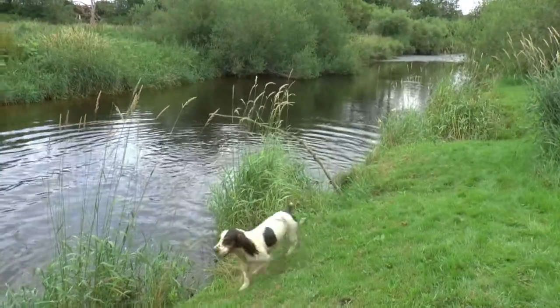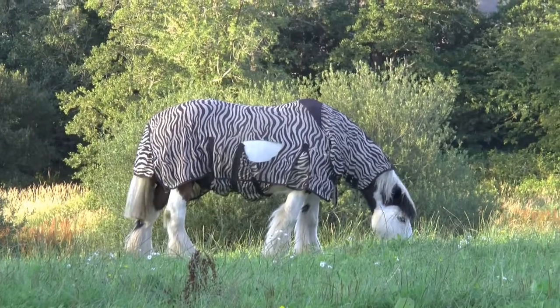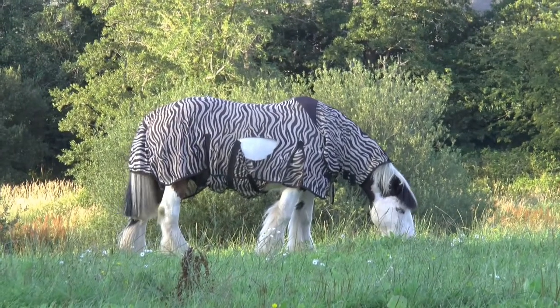For a moment there I thought there was a zebra in the next field, but no, it's a horse in a fancy coat.